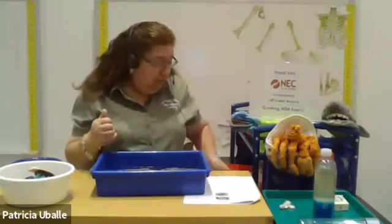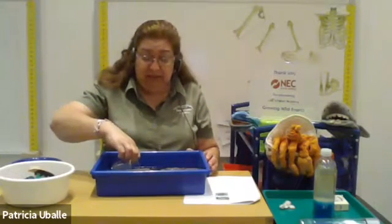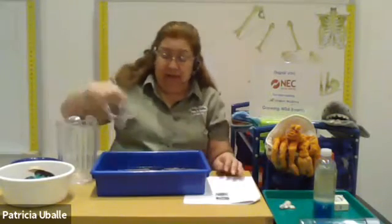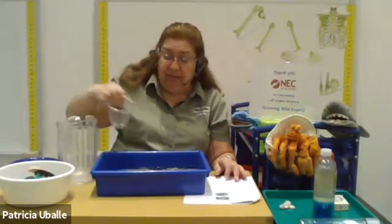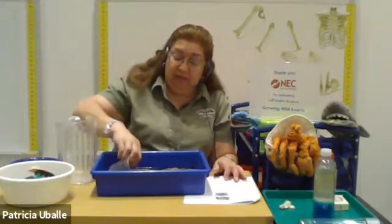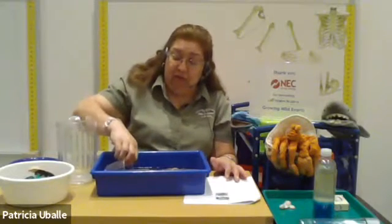So now what we're going to do, we're going to mimic low tide. So what's going to happen is I'm going to take some of this water out, put it in my pitcher. And then as the tide goes out, people will be able to go closer to the tide pool. Now there's lots of books about the tide pool you can check out from your local library.